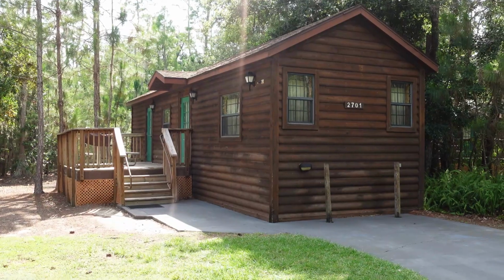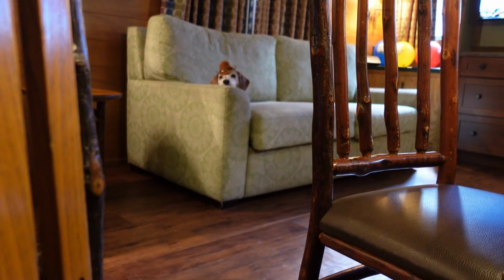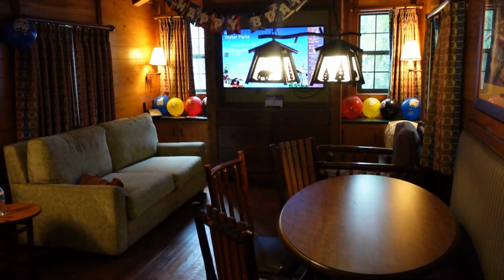Since we had moved, we really wanted to stay at a Disney resort with Frank, and one of the resorts that is dog-friendly are the cabins at Fort Wilderness, so we planned a weekend getaway with Frank at the cabins. We can't wait to explore the cabins and the rural, rustic environment that they provide. This video will provide a full detailed tour of a cabin.